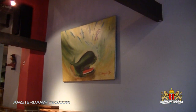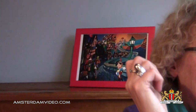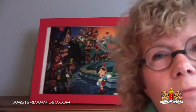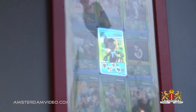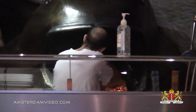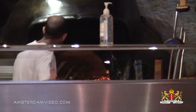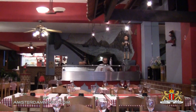Nicely done. So, looking forward to dinner. Good stuff. And you're surrounded by ornaments. Over there's a picture of the Pinocchio village. And there's some flowers and stuff. Trading cards, apparently. Yep. Check that. He's making sure the fire will be hot enough for our pizzas. Yeah. And that giant whale.